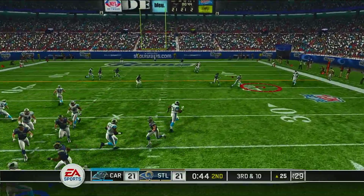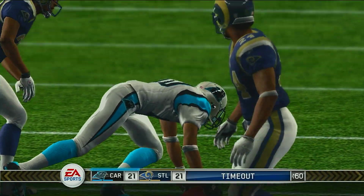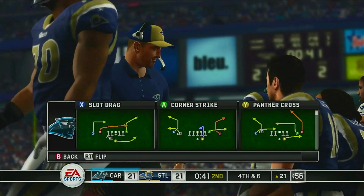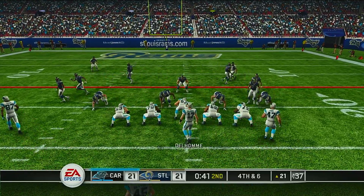Still moving. Dumps it out right. Makes a cut. And he will be hit and dropped. Not exactly what they were hoping for from that pass play. They took what the defense gave them, but it turned out to be not too much.